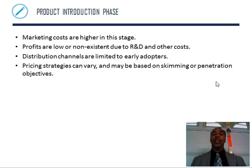Profits are low and non-existent during or due to R&D, which is research and development, and other costs, right? Because you have to do your research, development, testing, analysis.